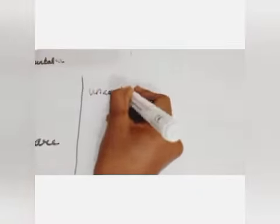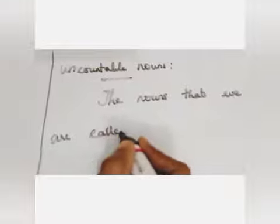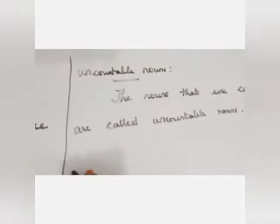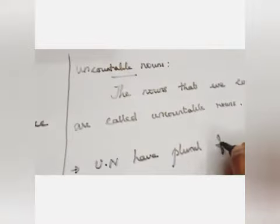Uncountable noun. The nouns that we can count are called countable nouns. The nouns that we cannot count are called uncountable nouns. So the first point you have to keep in your mind is the nouns that we cannot count are called uncountable nouns. Countable nouns have both singular and plural form, but uncountable nouns only have plural form.